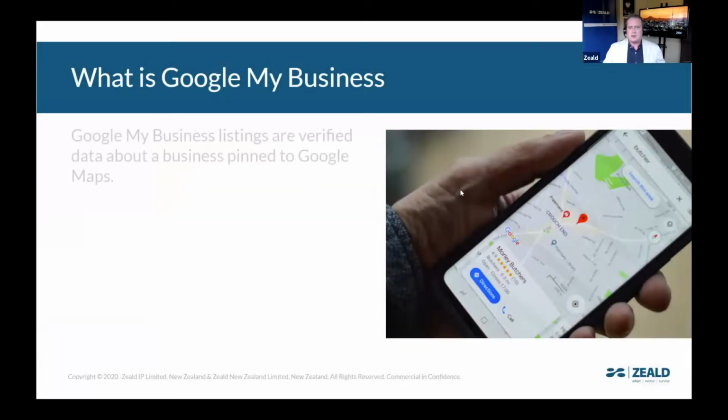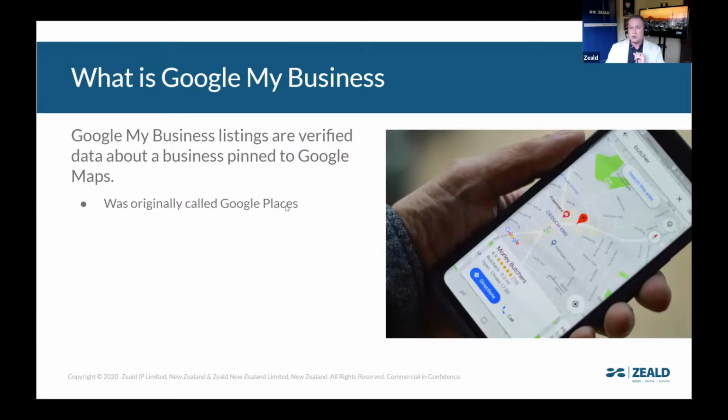So first, what is Google My Business, right? Google My Business is the name for the verified listings that Google has pinned to its Google Maps system. This is a data set that's been evolving over a number of years. It was originally called Google Places because it was tied to maps. At a certain point, it got renamed to Google Plus as an attempt for Google to turn it into a social media enterprise. And it has since evolved into what's called Google My Business.